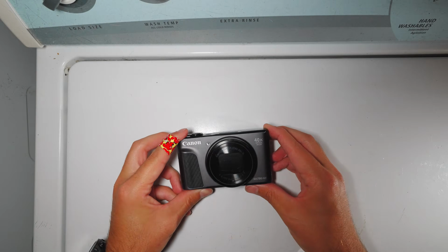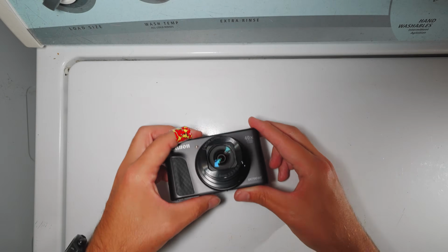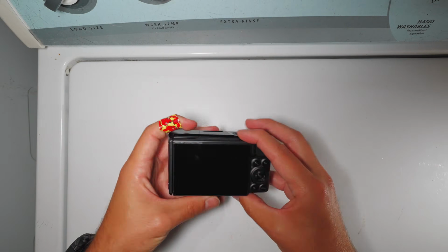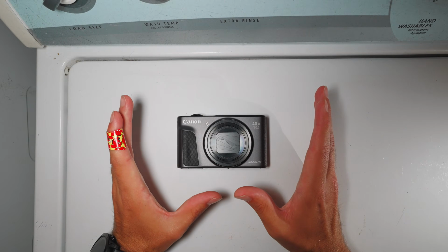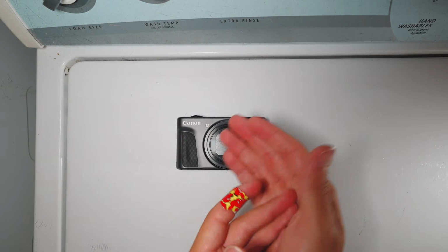So a couple of months ago, we actually saw on Facebook Marketplace somebody was selling this Canon SX730, and it's, I think, brand new. It's like 400 or something like that. Not too terribly expensive, but we got it for $50. And it doesn't shoot in 4K. It shoots in 1080. The image looks terrible, but we use it all the time. And I'm going to explain why I actually use this thing a lot.